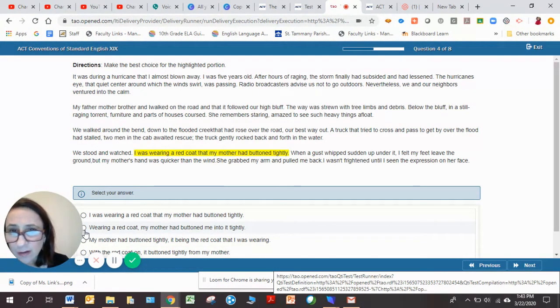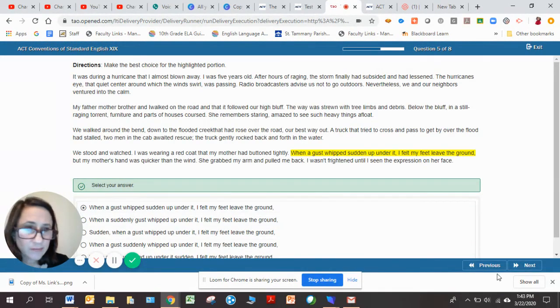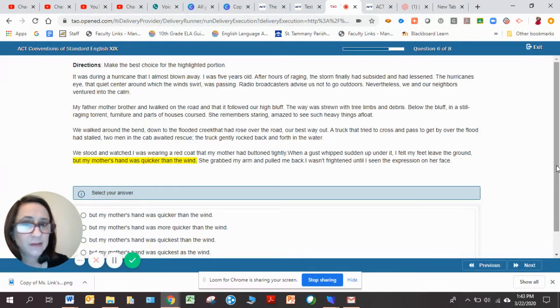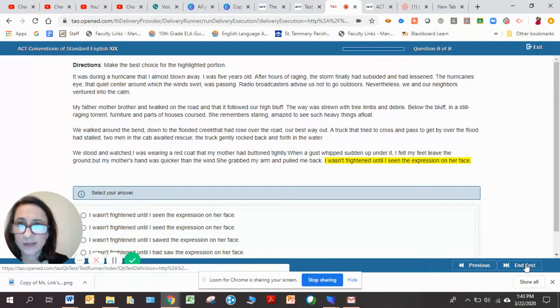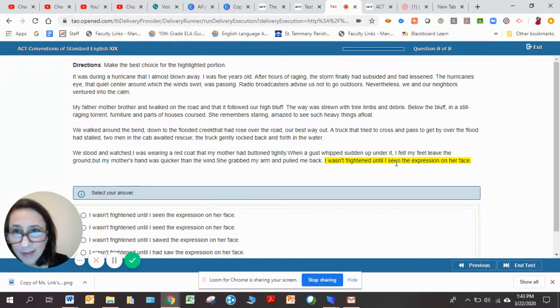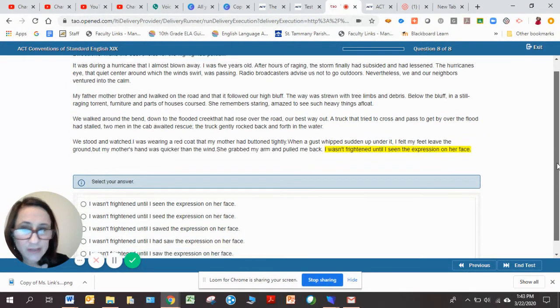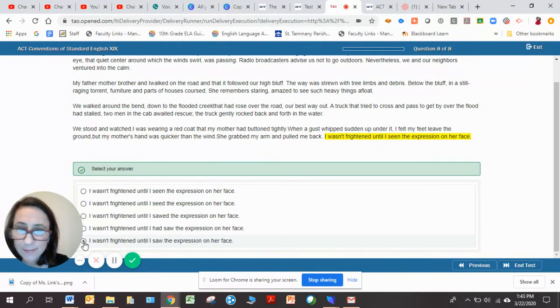And, wait, no, this was wrong. I was wearing a red coat that my mother had buttoned tightly. That might be right. I haven't read all of it. So we're just going to click the first one on all of this so you can see what happens at the end. So we want to get more wrong if we can, so we can get the maximum resources available to us, right? Oh, that's a good past participle. I wasn't frightened until I saw. You don't say had saw, and you don't say seen by itself. So let's get that one right.